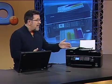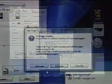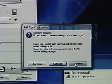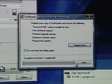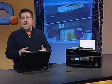Instead, we're using the Wi-Fi capabilities. This is a wireless multifunction device. It's very easy to set up, and it's very convenient having it set up wireless, because when you walk into the office or you walk into your home, all you have to do is open your notebook and you can already start to scan or print.